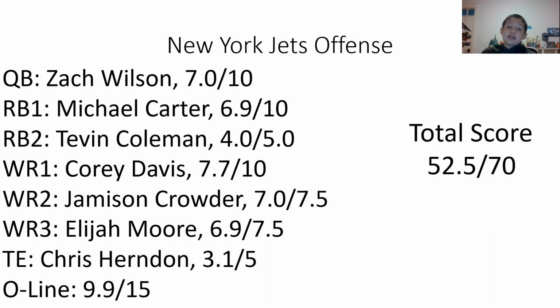We're now looking at this Jets offense. At QB, we have Zach Wilson. I gave him a 7.0 out of 10. Not the most NFL ready quarterback, but he does have some weapons now, so I don't feel as bad for him. Their offensive line isn't as bad as I was thinking though. Also, at the beginning of the NFL draft, they did get Elijah Vera Tucker here.